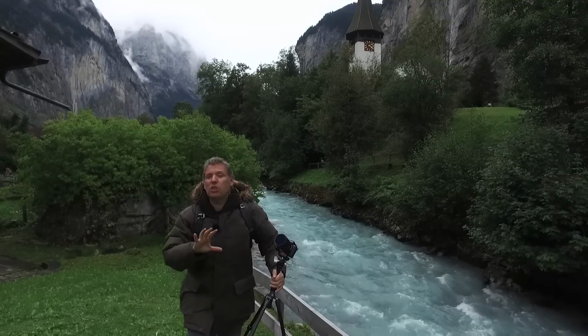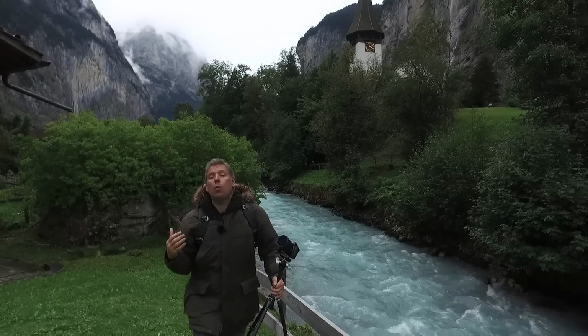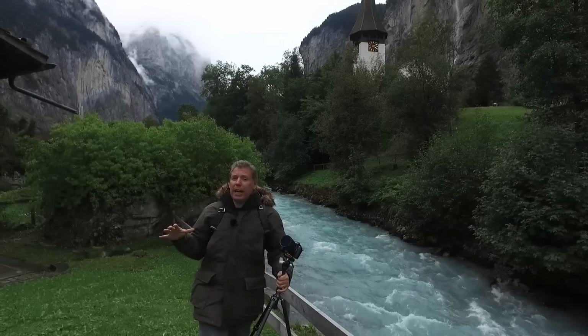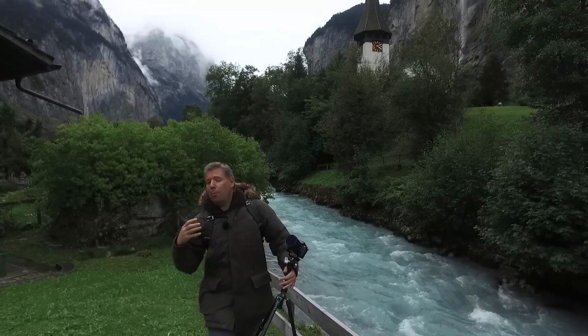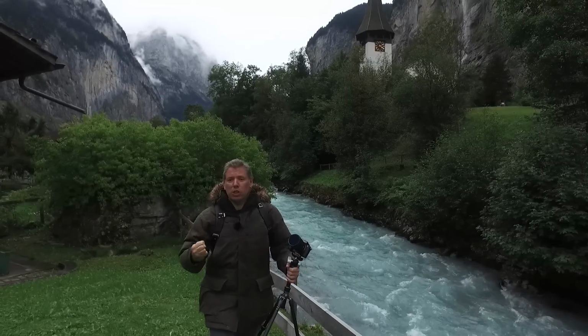I'm in a place which is amazing. It's a valley where there is over 70 waterfalls. It's a beautiful little village, and I'm going to try to do some long exposure. It's a very cloudy day, but I want to show you how I compose the different photos and how I'm going to retouch them. I'm going to share all my secrets in this live shoot in Switzerland.